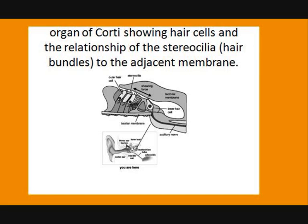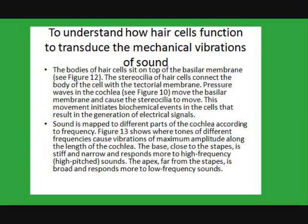How does the hair cell function to transduce the mechanical vibrations of sound? The bodies of hair cells sit on top of the basilar membrane. The stereocilia of hair cells connect the body of the cell with the tectorial membrane. So pressure waves in the cochlea move the basilar membrane and cause the stereocilia to move. This movement initiates biochemical events in the cells that result in the generation of electrical signals.